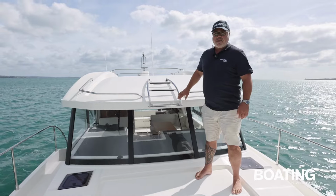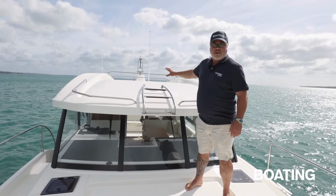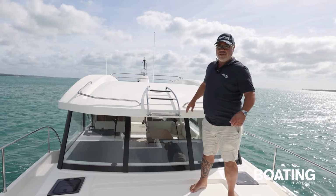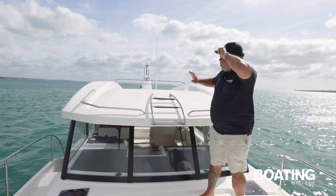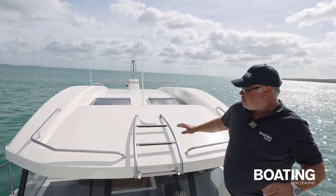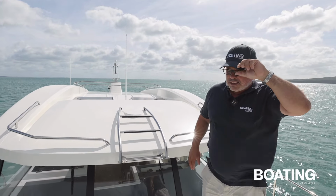So this boat, being the Sedan, is set up for using it for storage and probably jumping off more than anything else. Fantastic setup for paddle boards, kayaks, all out of the way, because there's walk around grip ready for the kids to jump off, or quite frankly the dads as well.